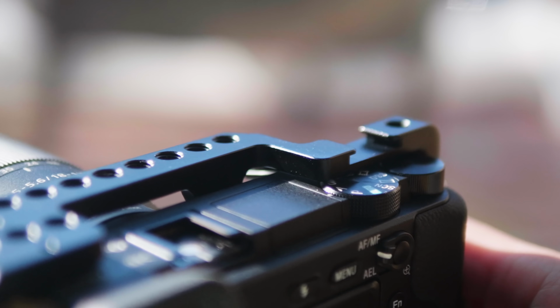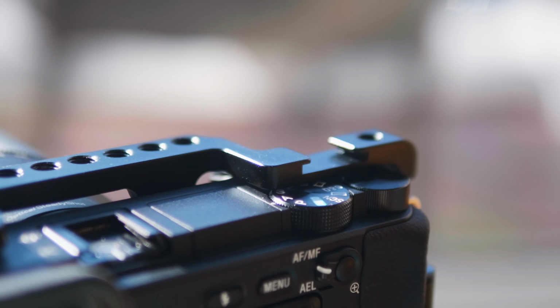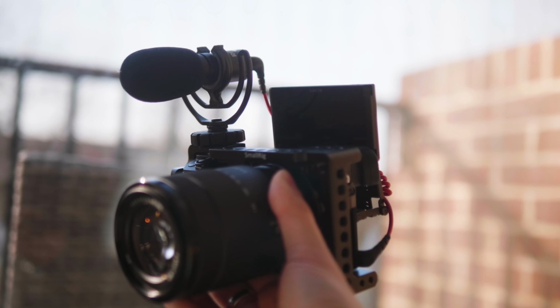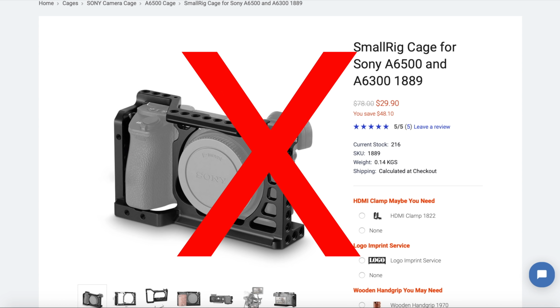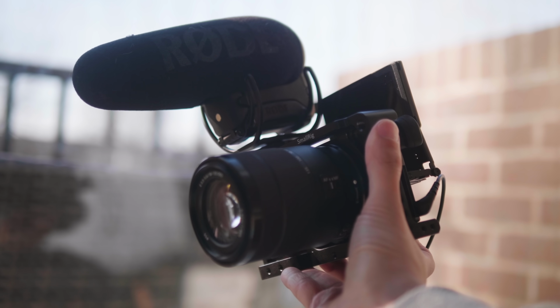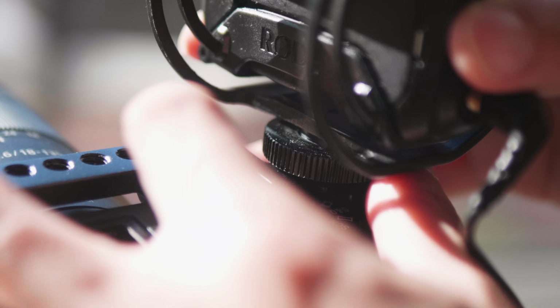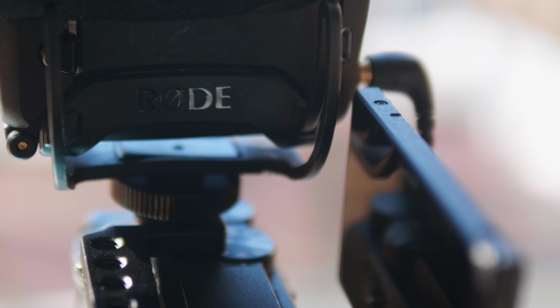But look, if you can stretch your budget to add a cage, get the a6300 cage, because the cold shoe's on the right, solves your problem. Puts the mic on the right of the screen. A6500 cage, cold shoe on the left. So your mic is still blocking your screen just on one side. But if you have the Rode Video Mic Pro Plus, which is quite a chunky mic, make sure that you push it as far forward as possible, because it might knock against the screen, which will make a noise because the shock mount does wobble about.